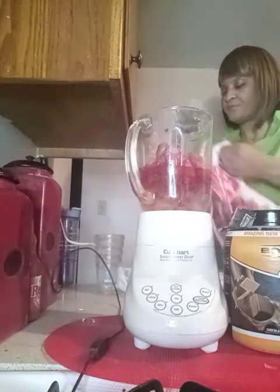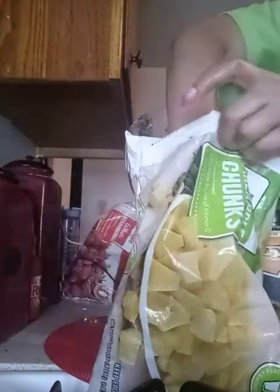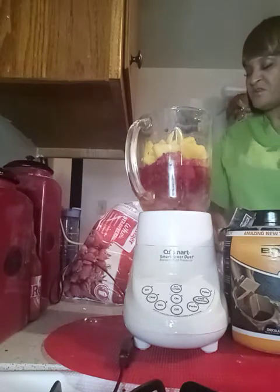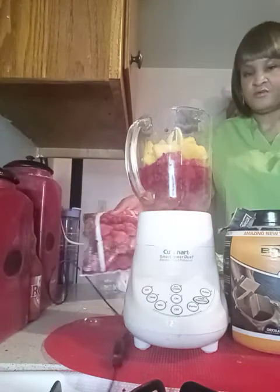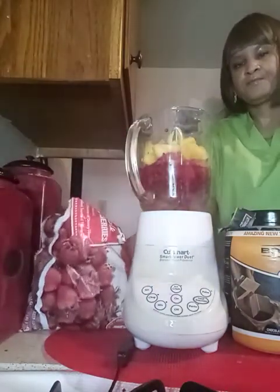Okay. And next I'm going to do mine this way. It's the chunk pineapples. Okay. And that's pretty much what I put in there. I was trying to find some cherries. Next time I go to the store, I'll do that. I'll find the cherries and stuff next time I go to the store.